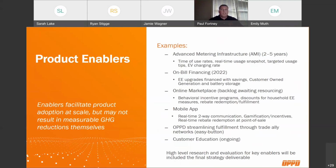And I'm going to talk to just a couple of those. If you look at the top 10 products from phase 2, you didn't see anything that was rate-based. That's really because in order to have effective behavioral rate-based programs, you need to have smart meter technology. Smart meter technology would allow OPPD to have two-way real-time communication with our customers' meters. This type of functionality would allow OPPD to design rate structures to encourage or discourage use, leading to energy reduction or shifting usage to off-peak times, with an overall impact of lowering carbon.